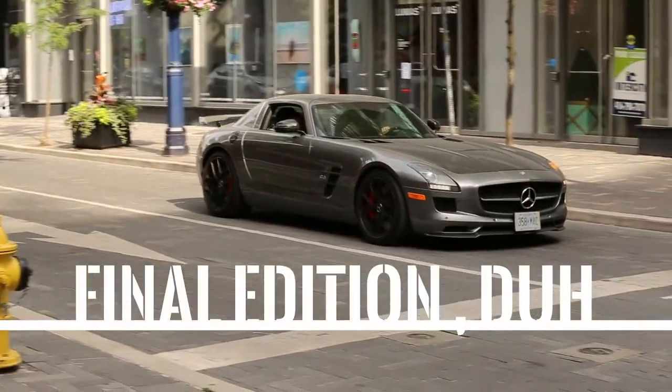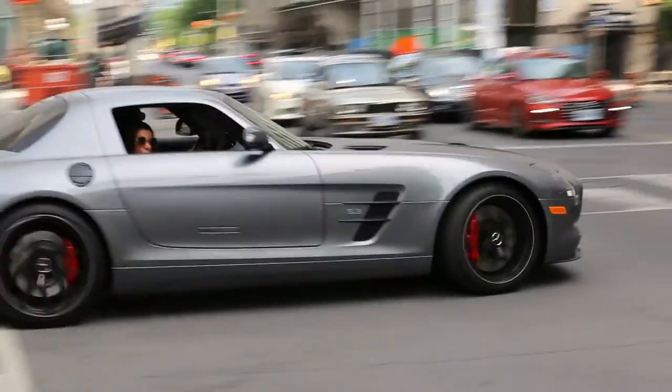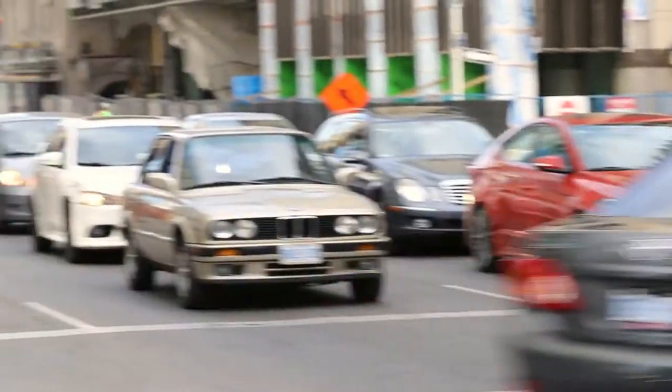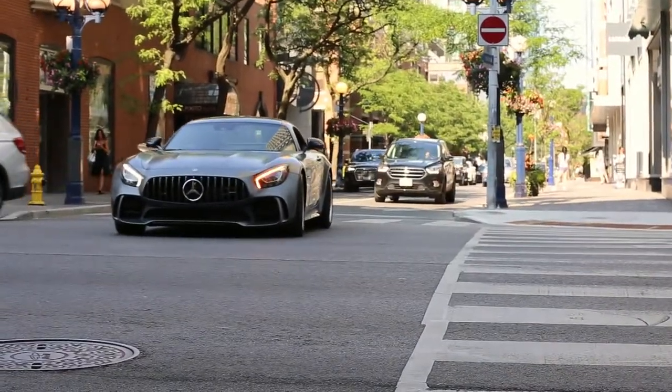Is that a Black Series right there? Sick. Black Series? Oh, I wanted to ask. Dude, that's a Black Series wing. AMG GTR, AMG GT. Sick.